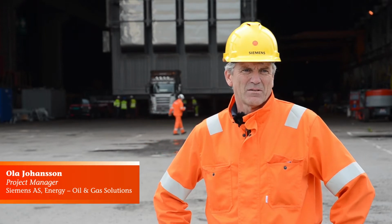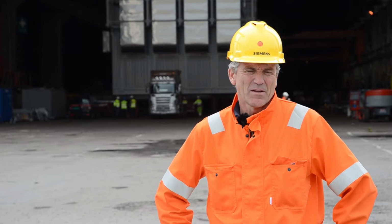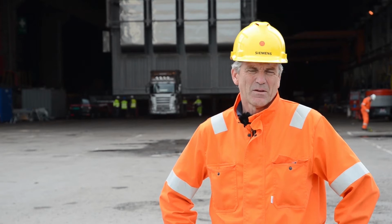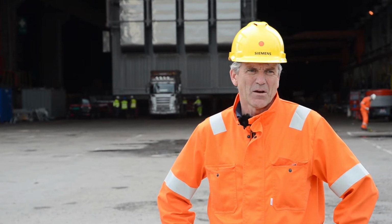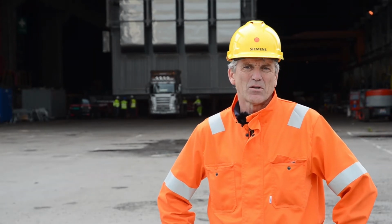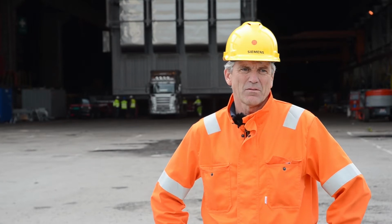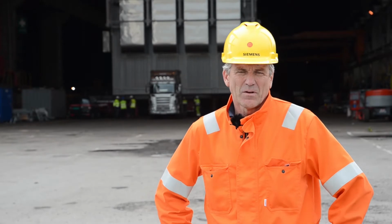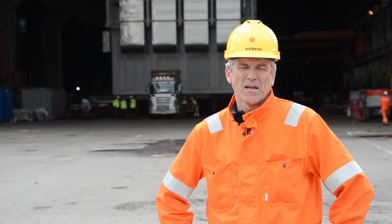When these modules have been tested in Grimstad, they will be transported to Brazil for installation on a wellhead platform outside the Brazilian coast. They will operate for the oil company OGX and will be part of field development where several of similar platforms will be installed. And the ambition for this consortium where Siemens participates is that we will be able to deliver more of these kind of modules.